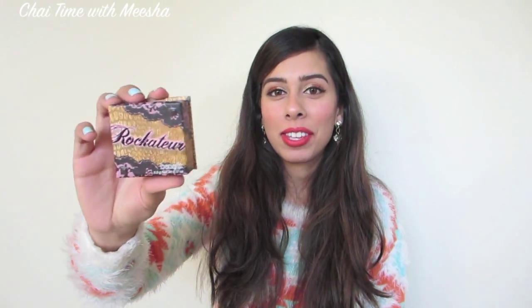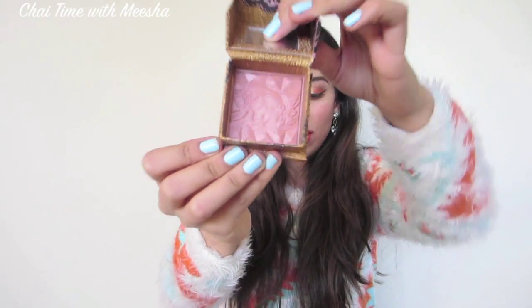Okay, so now we're gonna move on into beauty and makeup items. First up, I'm going to show you the Benefit Cosmetics Rocketeer Blush. And that is what that looks like. The Rocketeer part is gone by now, so you can see I've been using this.